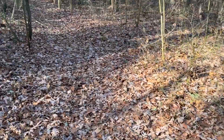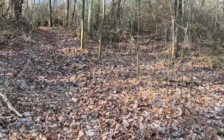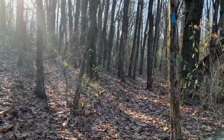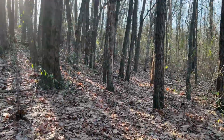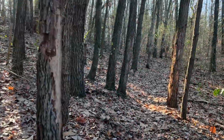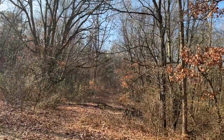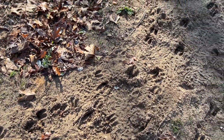Here we go. Up, up, up. And up, up, up some more. Lots of deer tracks right here. Whoa, look at that. Bunch of them.